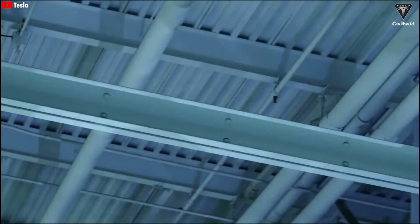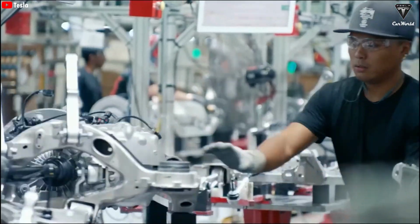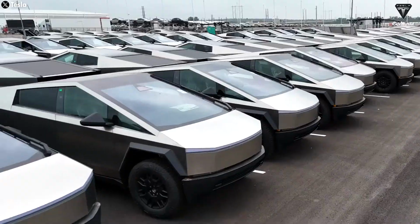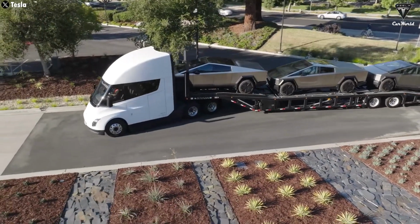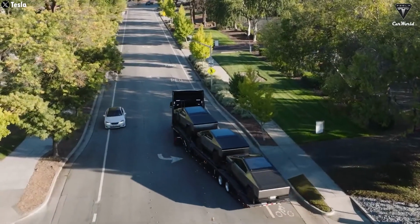Despite initial challenges with stainless steel fabrication and other complex manufacturing processes, Tesla has swiftly found solutions and accelerated production. As a result, in 2024, Cybertruck became the best-selling electric pickup in the US during the third quarter, a sign of increasing customer demand compared to its initial launch phase.